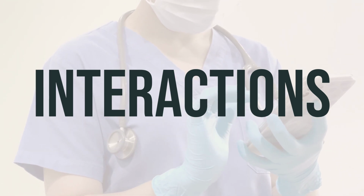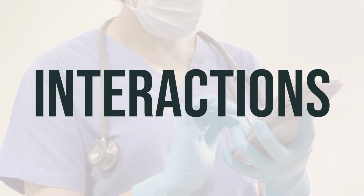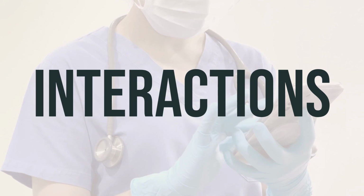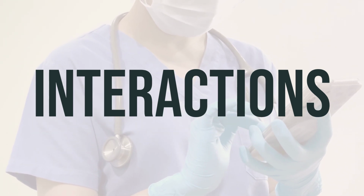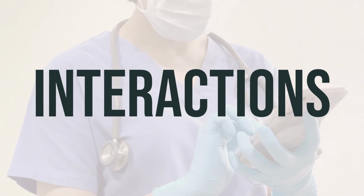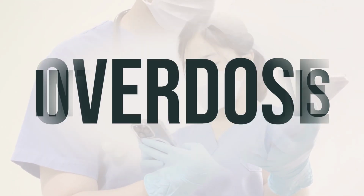Synercid Vial may slow down the removal of other medications from your body, which can impact how they work. Some examples of drugs that may be affected include certain antiarrhythmic drugs, cyclosporin, certain macrolide antibiotics, and certain antipsychotics. Be sure to discuss any concerns with your healthcare provider to ensure the safe and effective use of this medication.